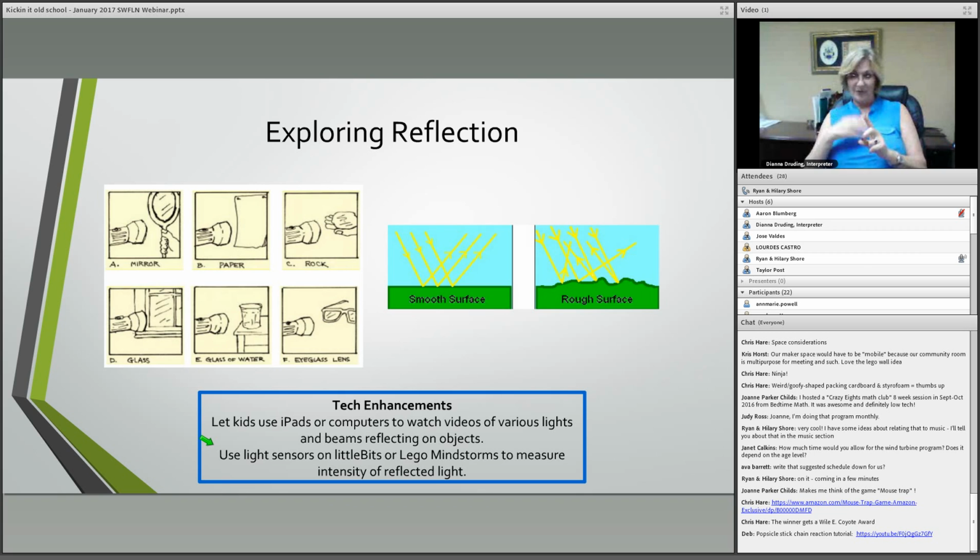Anyway. But yeah, if you have your Lego Mindstorms set up, you can actually measure the intensity of the reflected light. I'm sure you know how to do that. If not, there's YouTube videos to do that, and that just kind of applies data to it. That applies a numerical value to the amount of reflected light, which makes it so much more real for the kids when they can attach that to it.